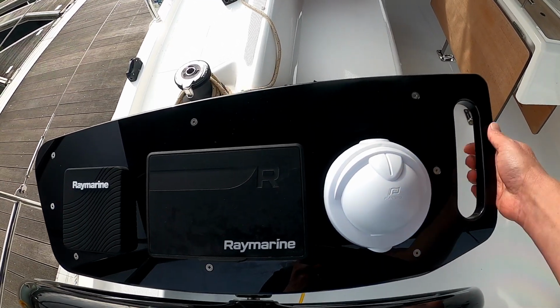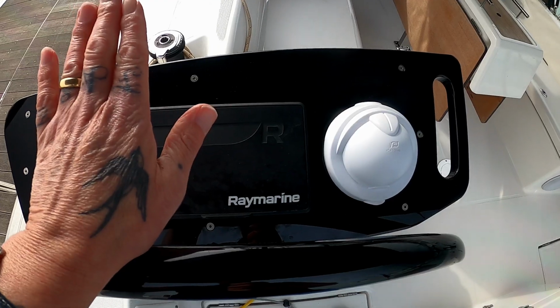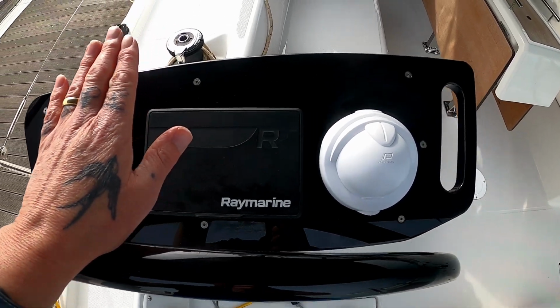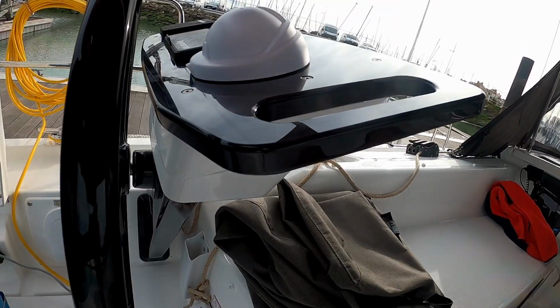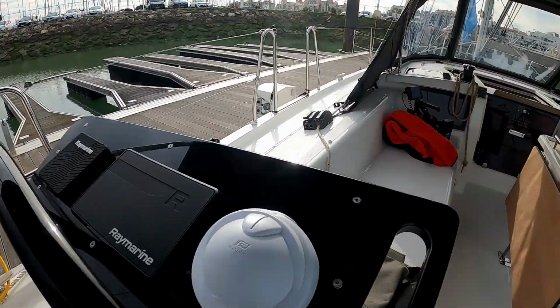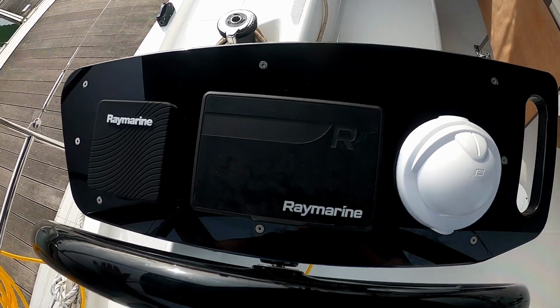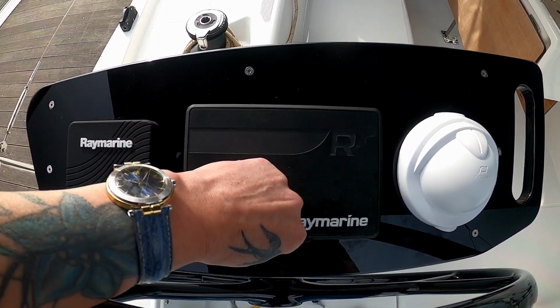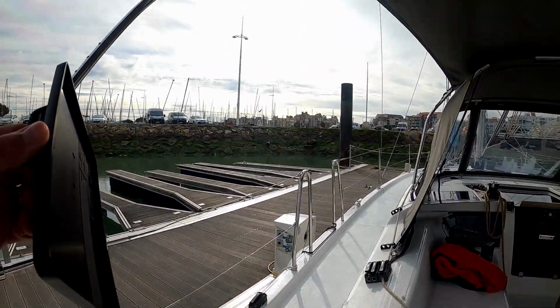Once again on this pedestal, really, really nice grab handle. It's at a nice angle. I'll give you an idea. So you have a slightly angled pedestal to reduce glare. A lot of people have them flat, and it annoys me because as soon as the sun comes over you get glare, but with these it's not so bad. You'll see the sun is out.